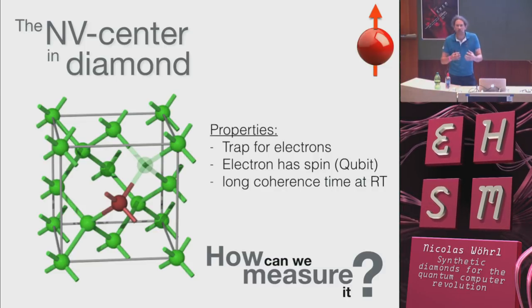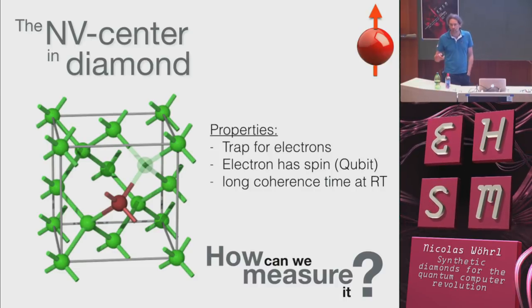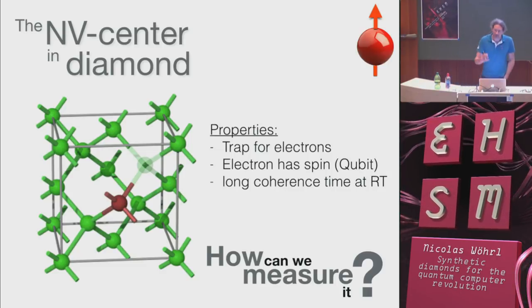So what would disturb our electron, our qubit in this crystal, would be lattice vibrations. So the crystal, you know, moving, phonons is what we physicists call it. So lattice vibrations would disturb our qubit. But there are no phonons, no lattice vibrations at room temperature for the diamond crystal. So that could be our material to realize qubits at room temperature on your office desk.